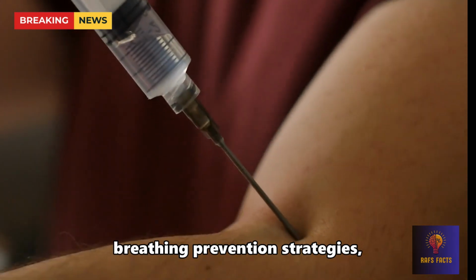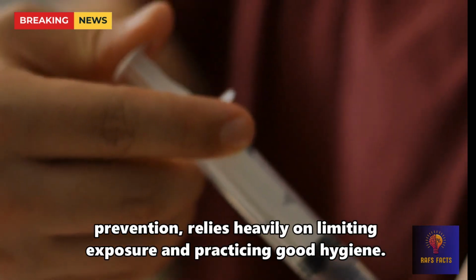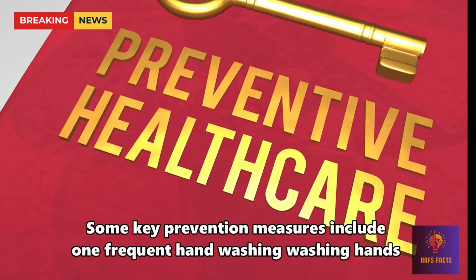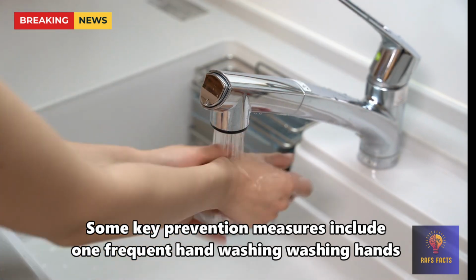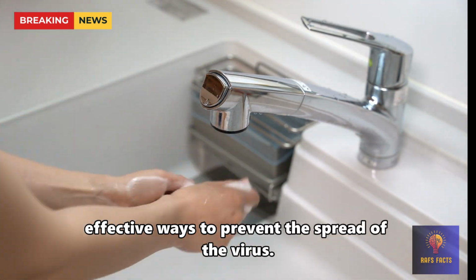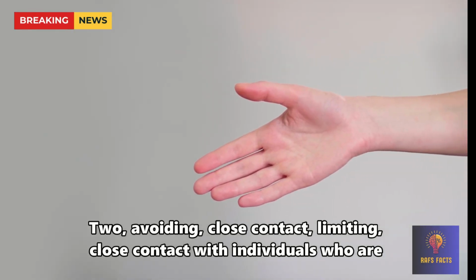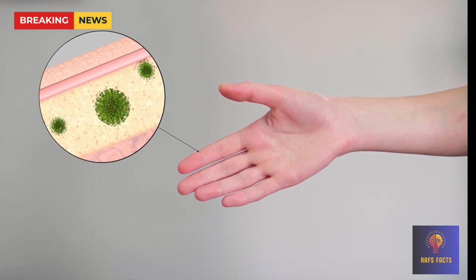Prevention strategies. Since there is no vaccine for HMPV, prevention relies heavily on limiting exposure and practicing good hygiene. Some key prevention measures include: 1. Frequent hand washing. Washing hands thoroughly with soap and water for at least 20 seconds is one of the most effective ways to prevent the spread of the virus. 2. Avoiding close contact. Limiting close contact with individuals who are sick can help reduce transmission.